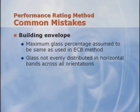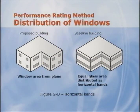Starting with common oversights made for building envelope, the first is the maximum glass percentage for the baseline building is not necessarily the same as in the energy cost budget method. For the performance rating method, the total area of vertical fenestration should be equal to the total area of glass used for the proposed building. But if the proposed building contains more than 40% glass, the baseline building must be capped at 40%. In addition, Appendix G requires that the glass on the vertical surfaces be evenly distributed in horizontal bands across all orientations of the baseline building.